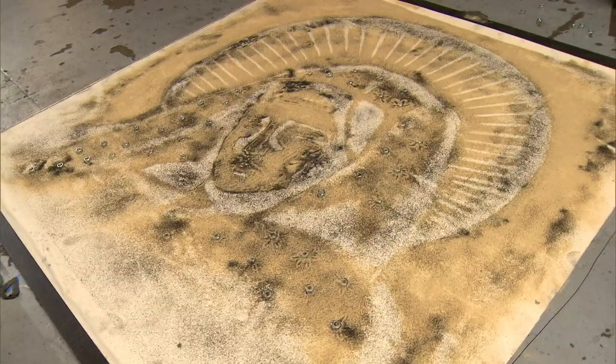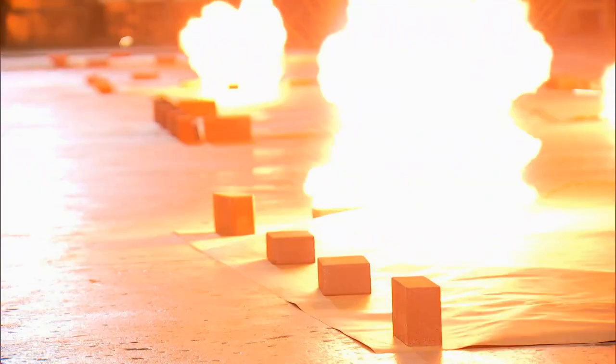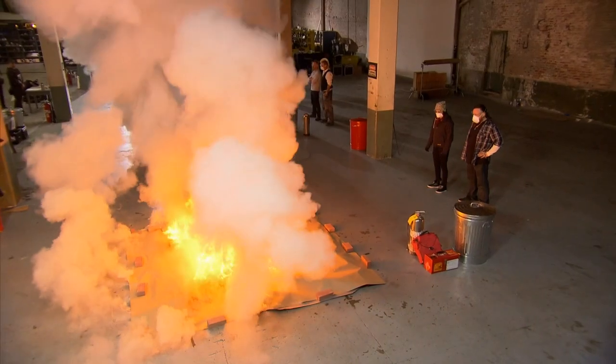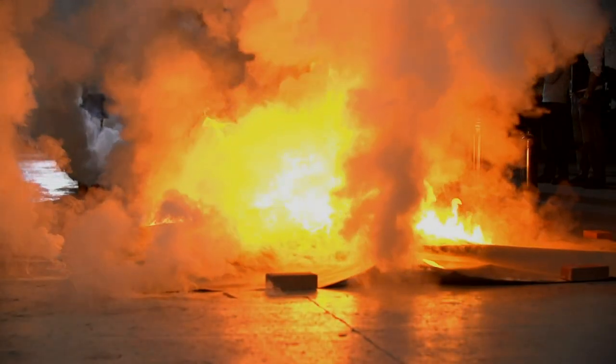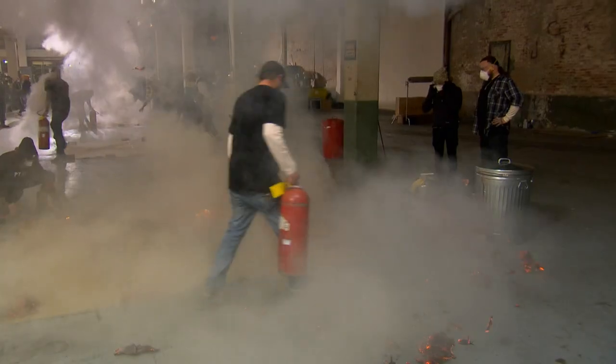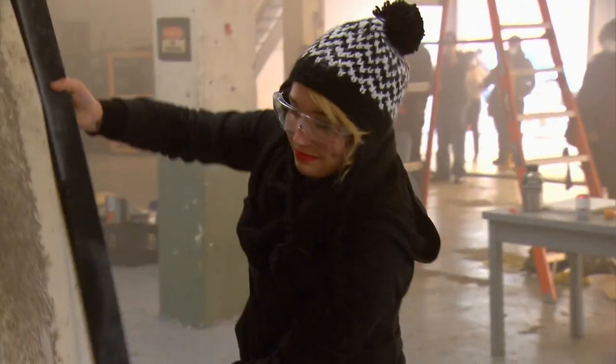5, 4, 3, 2, 1. That is it. Time is up. See it blow up. Because I want to see it blow up. 3, 2, 1. Yep, knew that was coming. Everybody else's is a puff of smoke, and ours turns into a raging inferno. Told you so. Ready? Yeah, dude.